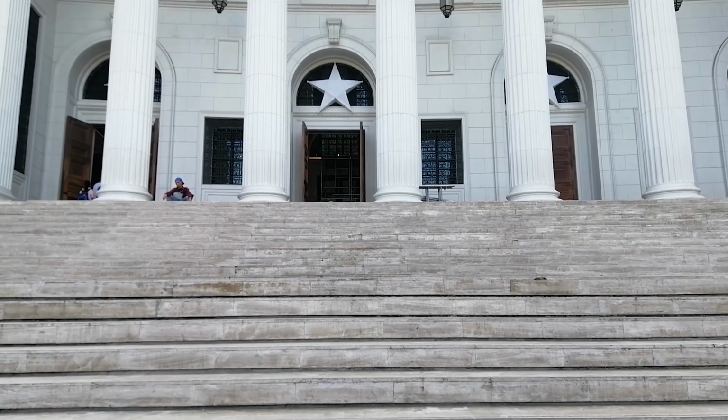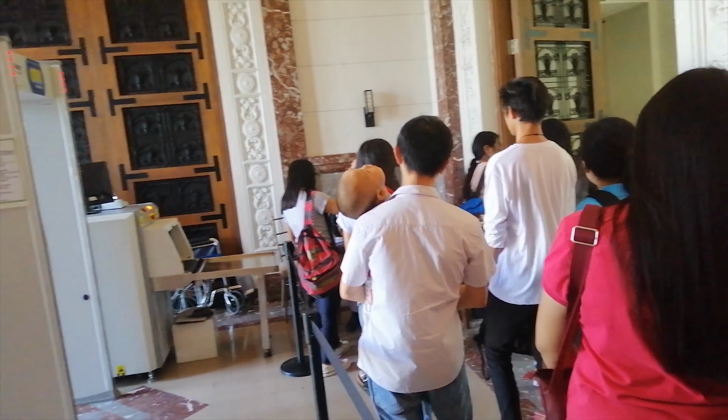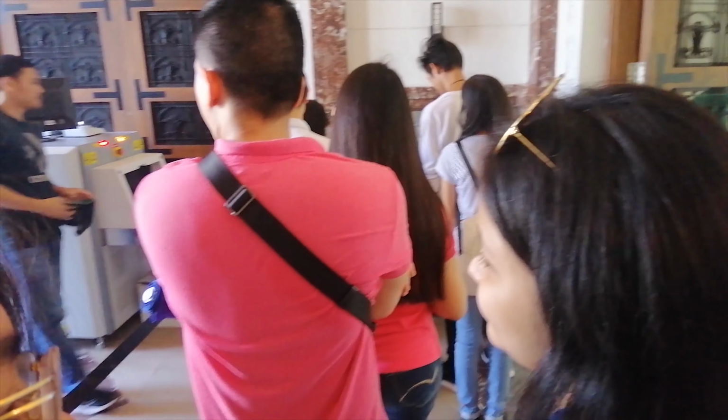Cool! Okay. As elegant as the exterior of the museum is its interior. It looked like we were in a palace of another country. As soon as we entered, we were greeted with a bag scanner and a queue of people lining up to register their names. Note that backpacks and bags bigger than a piece of short bond paper were not allowed inside and should be left at the baggage counter.